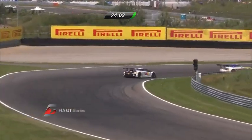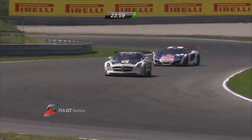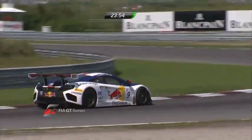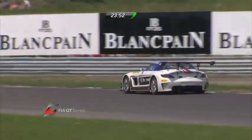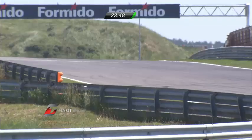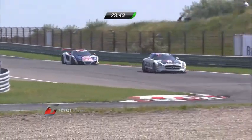Totally different lines. Interesting that Seyfarth comes in very, very much earlier. And the same here at this left-hander. Whereas Alvaro Parent in the McLaren, you can see the understeer in the McLaren, you can see that right front, you can see how much lock he's having to apply to the McLaren to get the car to have a continuous turn in turn 8.